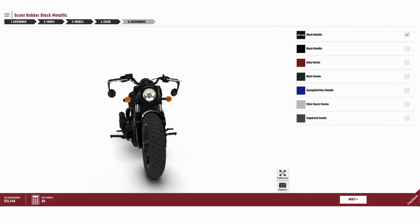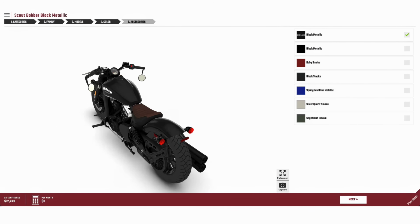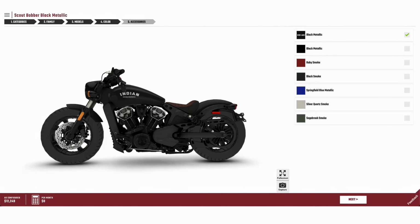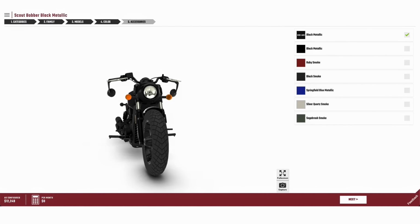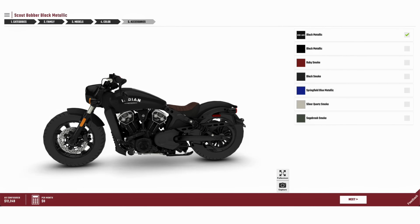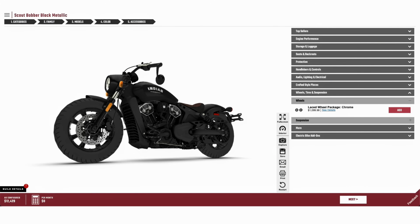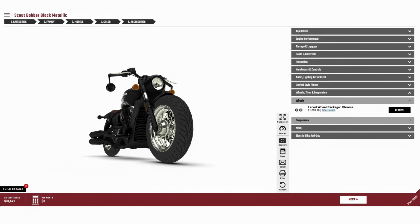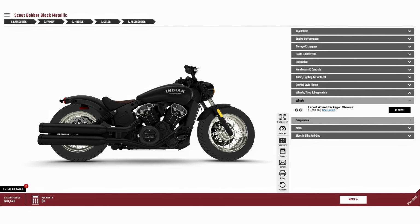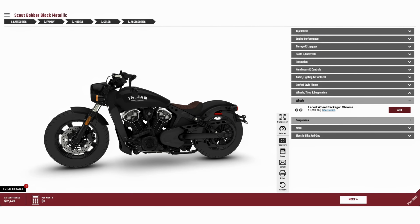I was recently shopping for a new motorcycle and ended up looking at Indian. When I went to build a Scout Bobber, I found a builder unlike anything I've ever seen before. The website loads a new photographic 3D model of the motorcycle. As you choose accessories, they appear on that 3D model. Choose a different color scheme, it updates. I was able to spin the bike around and see it from every possible angle.